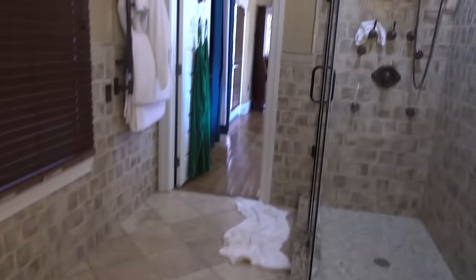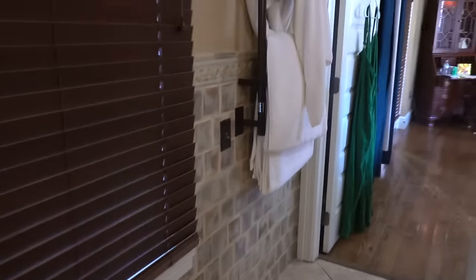So yeah, this is a beautiful room. Oh yeah, and the floors are heated, and there's a towel heater, which you get more in Europe, I have found, but is not as common here in the States.